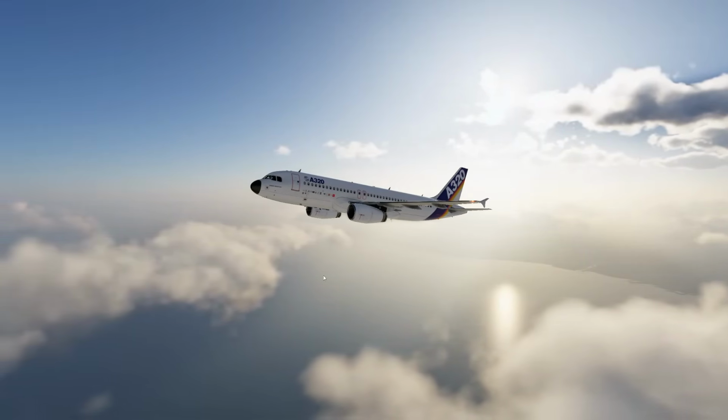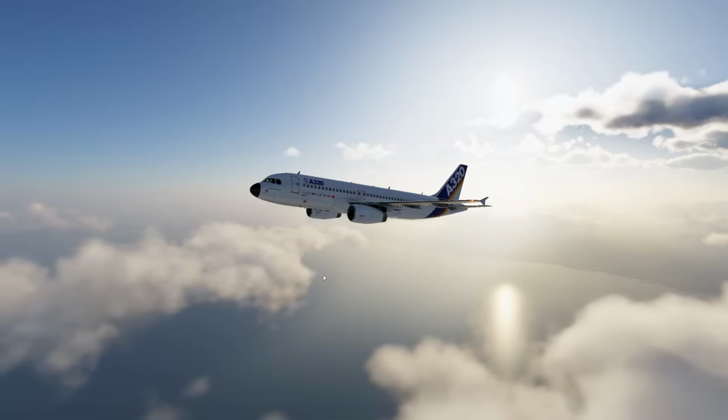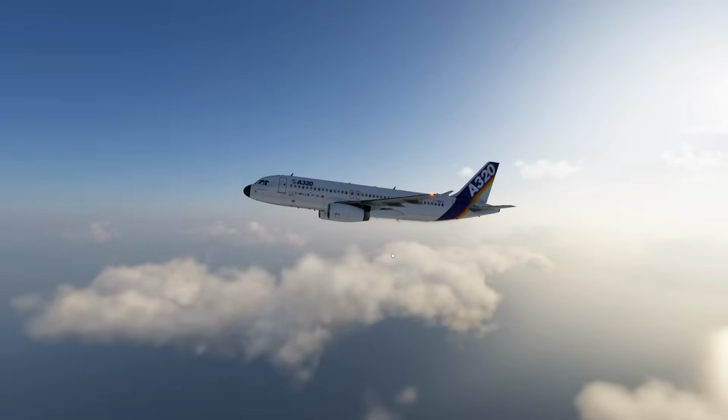And look at X-Plane 12, ladies and gents, with those beautiful clouds. Wow.